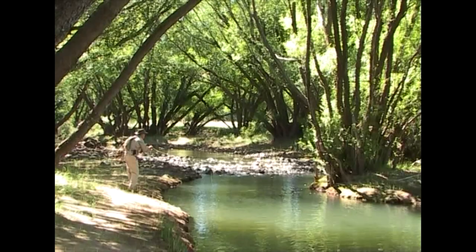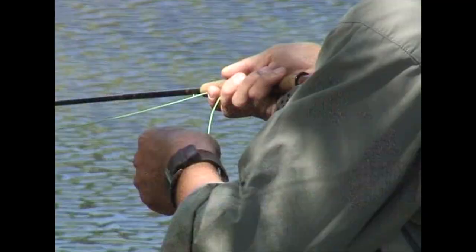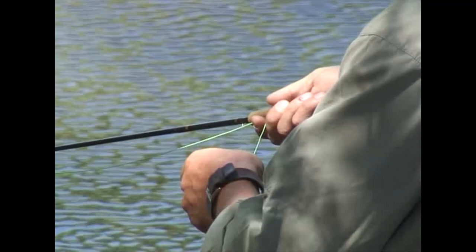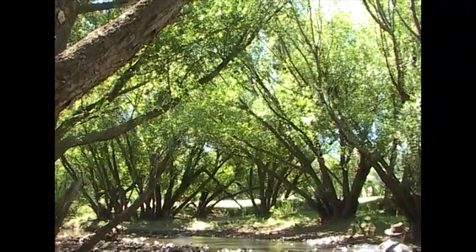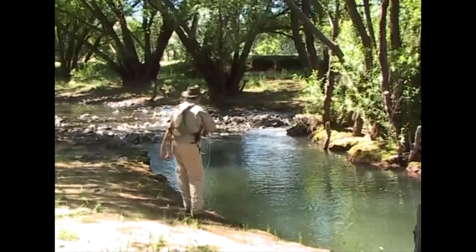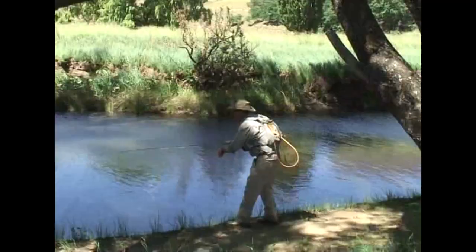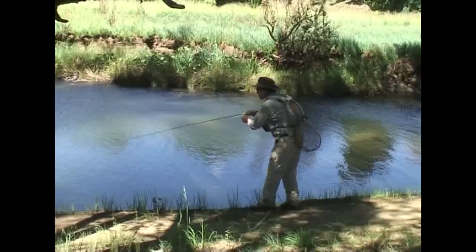You'll see that I limit the false cast so as not to spook the fish with a lot of line over the water. Alright, give it one or two more, right up to the top there. Okay, let's give it another shot. Try a little bit to the left in the current. It's actually strange because the fish normally take quite readily here. I think it's to do with the color of the water.